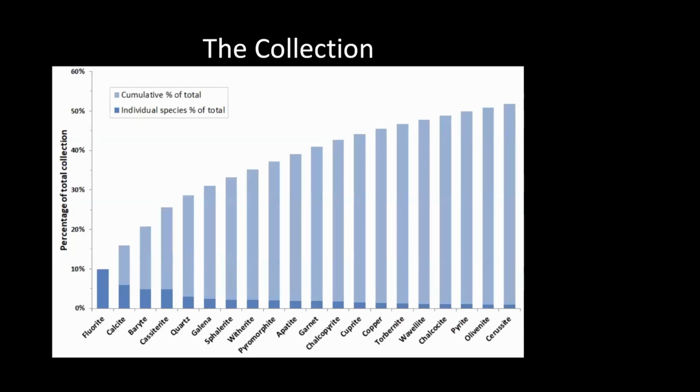Now, one of the things I wanted to do as part of the project was to get some understanding of the makeup of the collection, both from a mineralogical point of view, but also a geographical point of view, and to see whether I could make any sense of where his interests were going at a particular time. And there's plenty more work that could be done in that area. But one of the interesting things is to look at the species diversity. And you can see here that fluorite, calcite, barite, and cassiterite account for a huge proportion of the total. So this is the top 20 species represented in the collection, and we're here at about 25% of the total collection in 4 species. And so I think most of you, if asked, might have said, oh, well, he liked fluorite, didn't he? He certainly did.